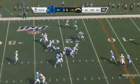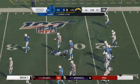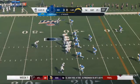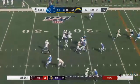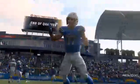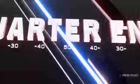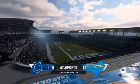On first down, they'll stay with Mack on the ground. And he stopped immediately there. Denzel Perryman there to bring him down. On play action, Brissett under pressure, and he'll go down. They'll sack him on what ought to be the final play of this first quarter. 3-0 after 1 on EA Sports.